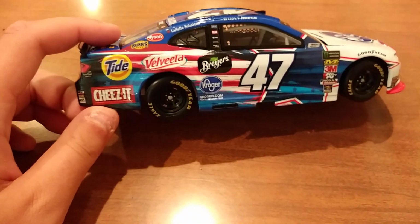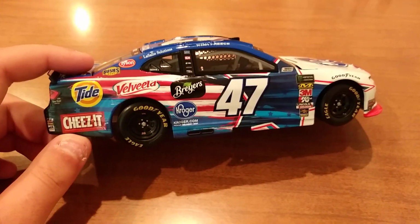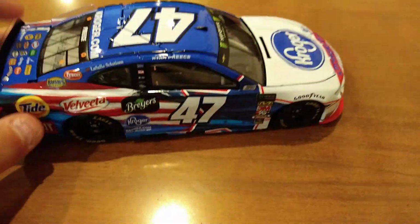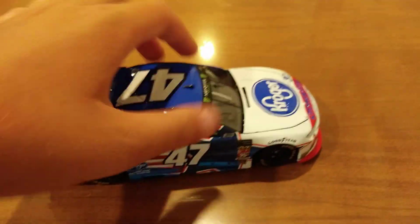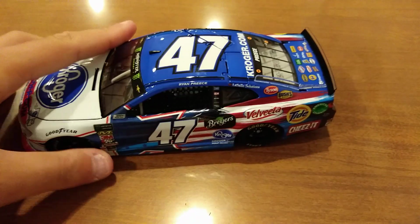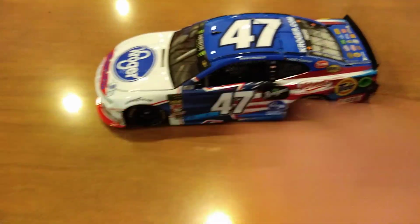Back to this side, everything's just well detailed on it. I mean, it just looks amazing. I'm glad that this finally came out. I've waited all summer for it. If only this back piece opened, but yeah, everything's just on point. I mean, major props to Lionel. They've been kind of inconsistent, but they're getting better. I can't wait for, hopefully one day, we have a winner sticker right there. See him get a win at Talladega or something.